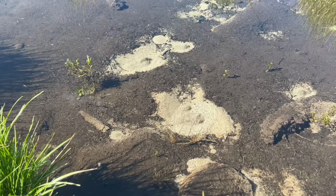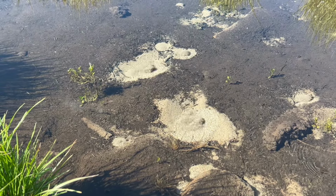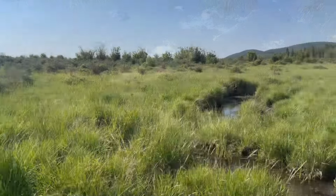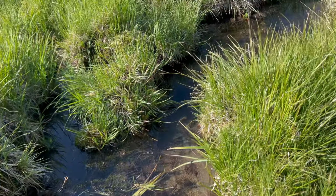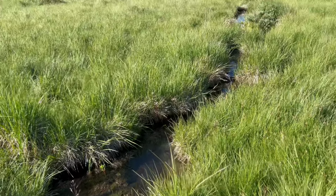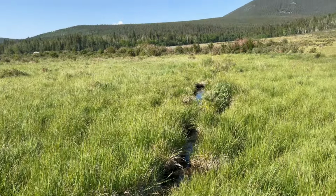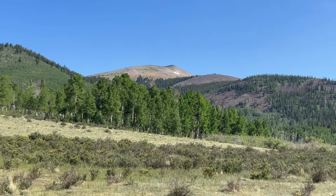That's pretty cool. You can see the underground water pushing to the surface, pushing the sand up. Nature's own plumbing system. Water pressure from the mountains above, pushing up, creating springs, seeps, wetlands, and streams. Just above that nice spring, there's another wet spot. This is more of a seep. They're all connected, and they all water this wetlands.